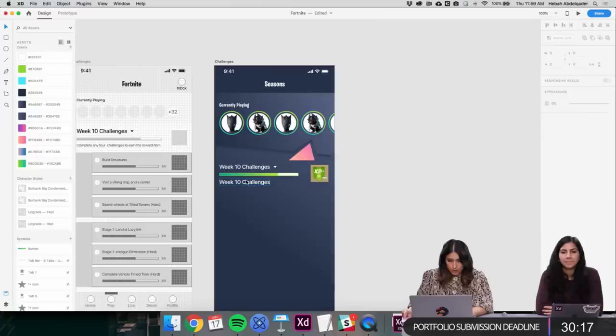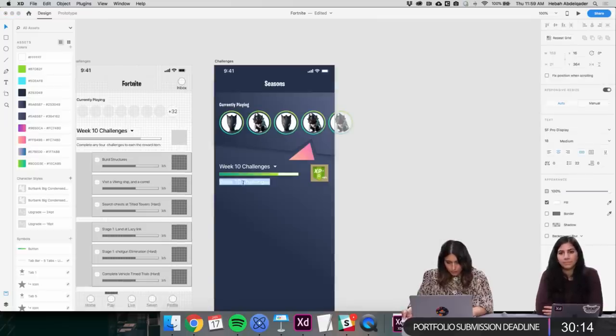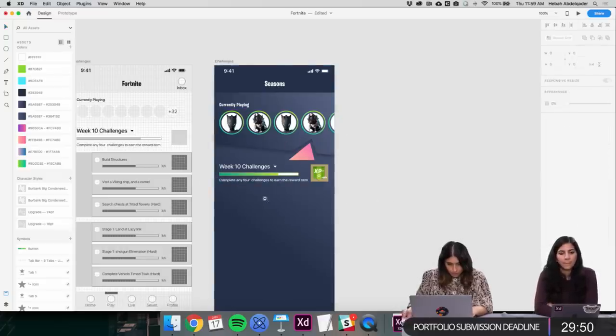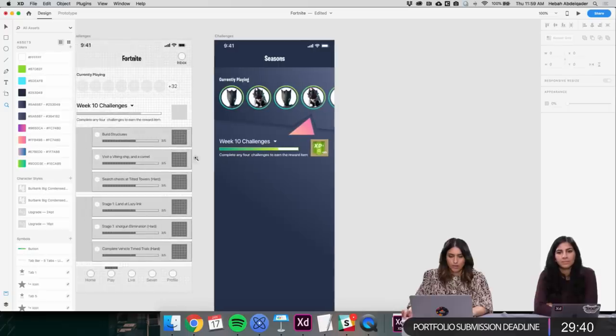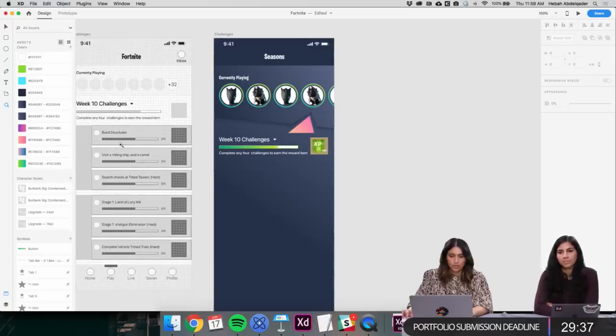So. All right, this typeface is at 18 points. I'm going to shrink it to 12. And then we're going to put in "Complete any 4 challenges in order for you to get this reward." All right. Perfect. So we have that. And I am going to move on to prototyping. But basically, you would use the same patterns that we've established here and just duplicate it across the board to create a grid. Exactly.